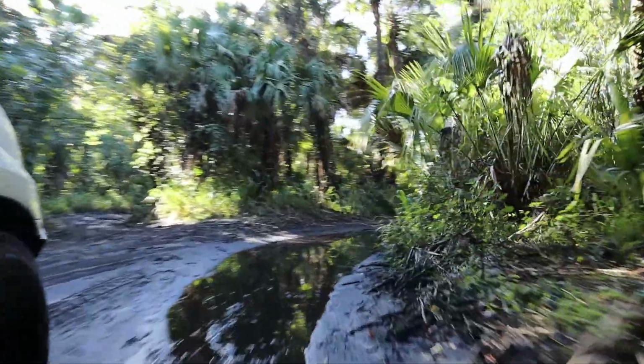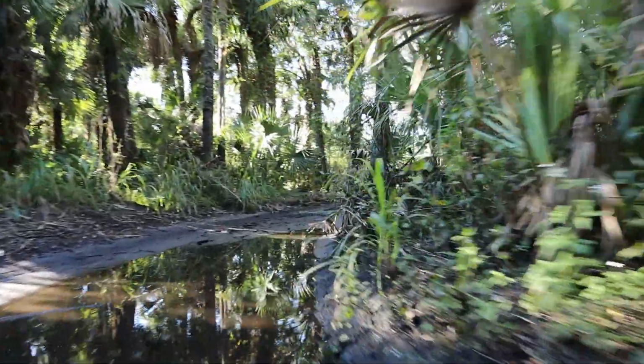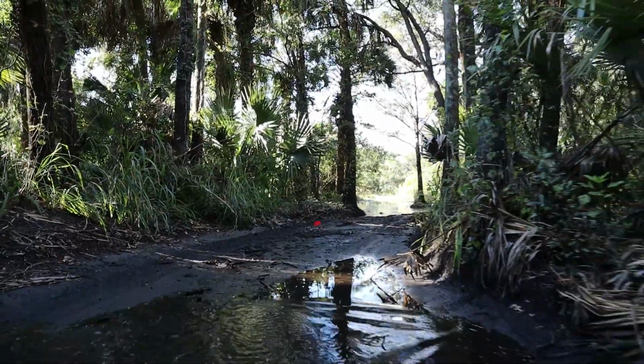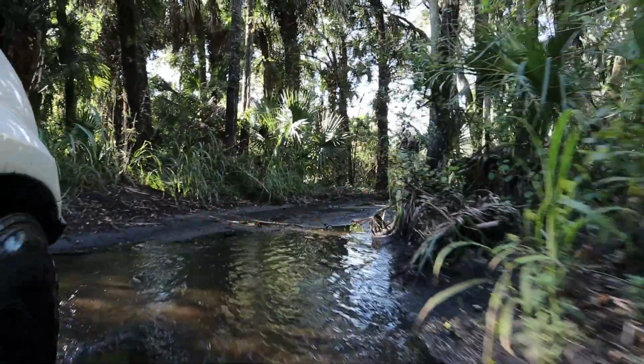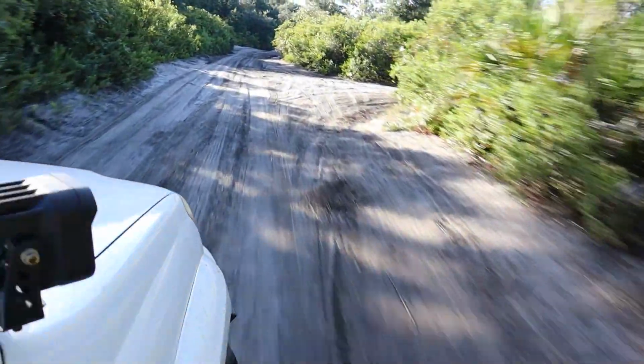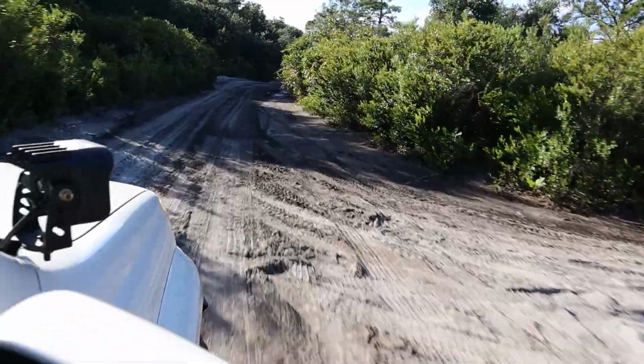Oh man, we got some deep water. We do not want to go that way. We're gonna try to bypass things here. All right, so back here, things are a little bit wet, but not too bad.